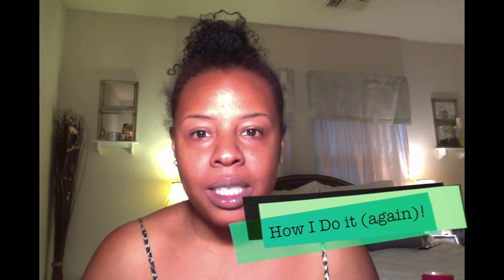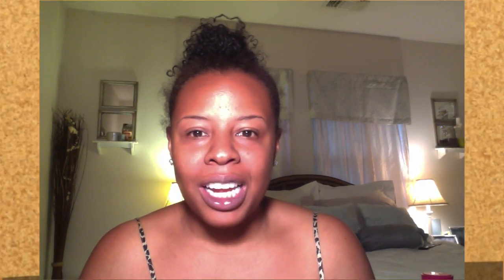But anyway, I'm just going to show you guys what I do on a regular basis to my hair. I did not just deep condition. I started deep conditioning yesterday and never got around to rinsing it out and washing this out of my hair. I'm not going to show you me putting this in my hair.